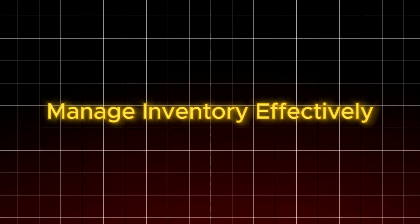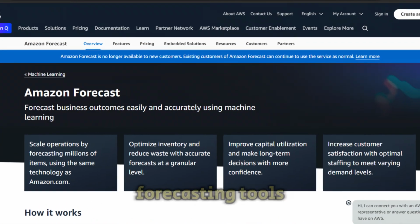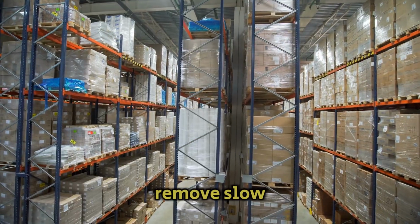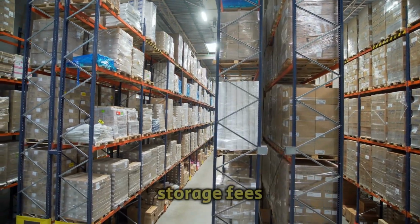Manage inventory effectively. Use inventory forecasting tools. Set reorder points to avoid stockouts. Remove slow-moving inventory to reduce storage fees.